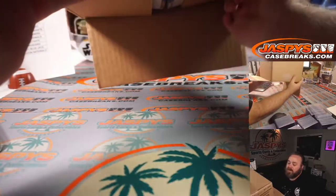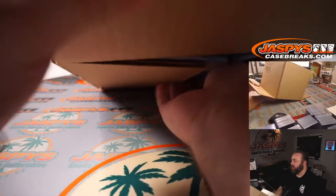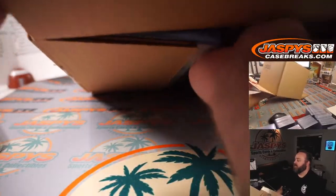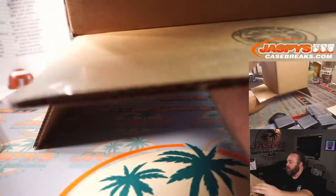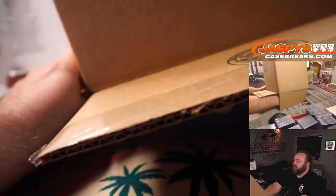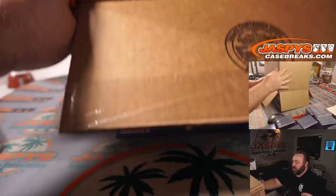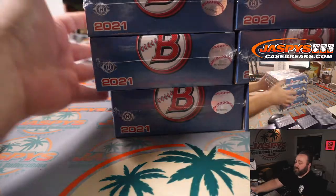If you just want to see the results, click on the description for the break. You should see a hyperlink that says recap with a timestamp. If you click on that hyperlink, hopefully it'll take you directly to it. But if that doesn't work, just go to the timestamp, whatever it's supposed to be, and that'll take you straight to the recap itself.